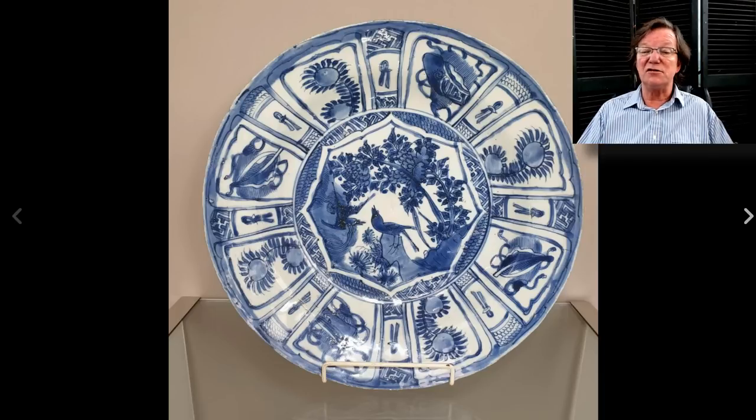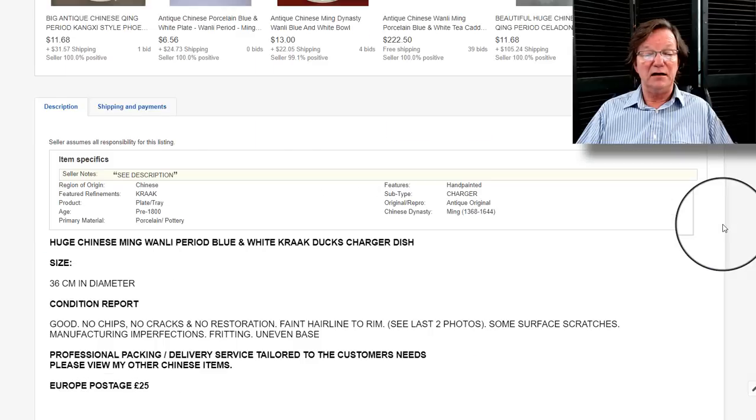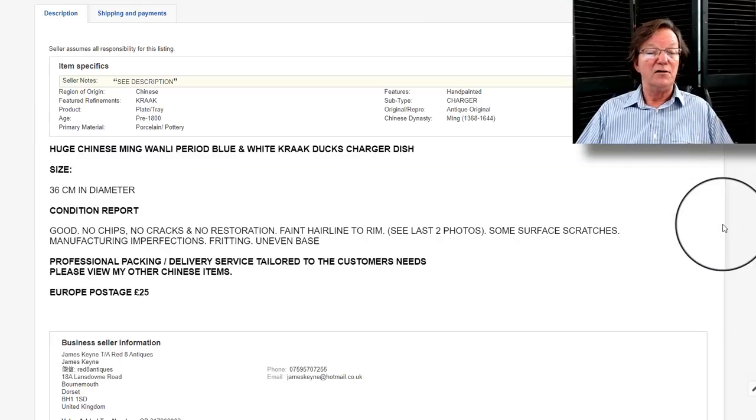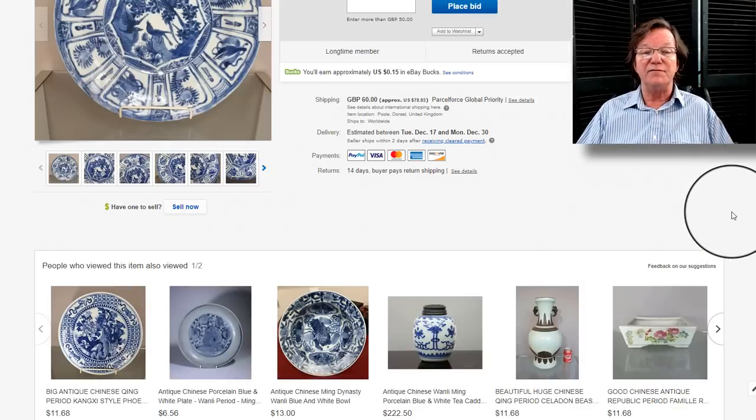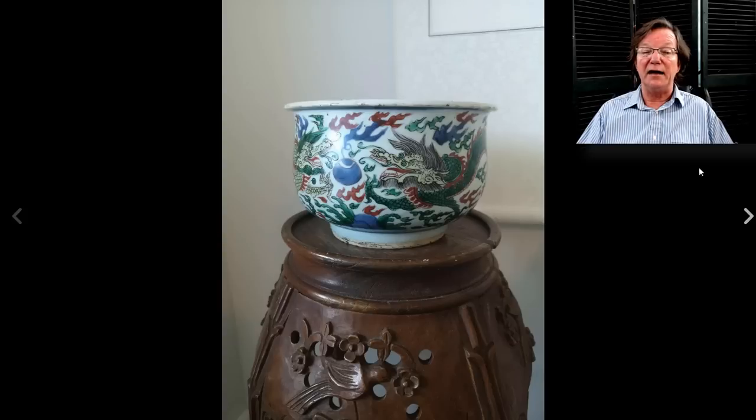This will be in the newsletter this week. It's a good example. Arthur Potts picked this up. How big is it? I want to make sure I quote it right. 36 centimeters. Yeah, so it's about 14 inches in diameter. All right. It's only up to $12, so give it a whack. All right. I gave it a whack just to get it started.